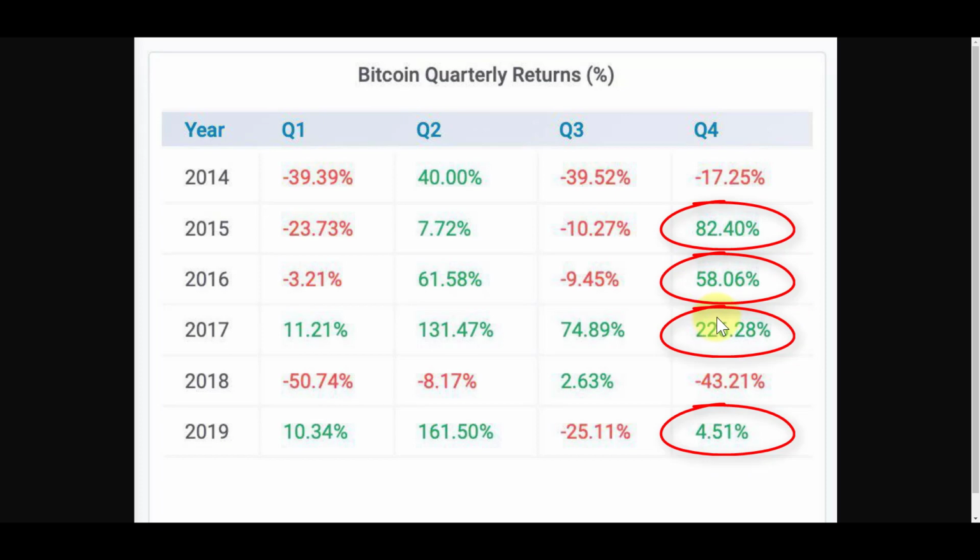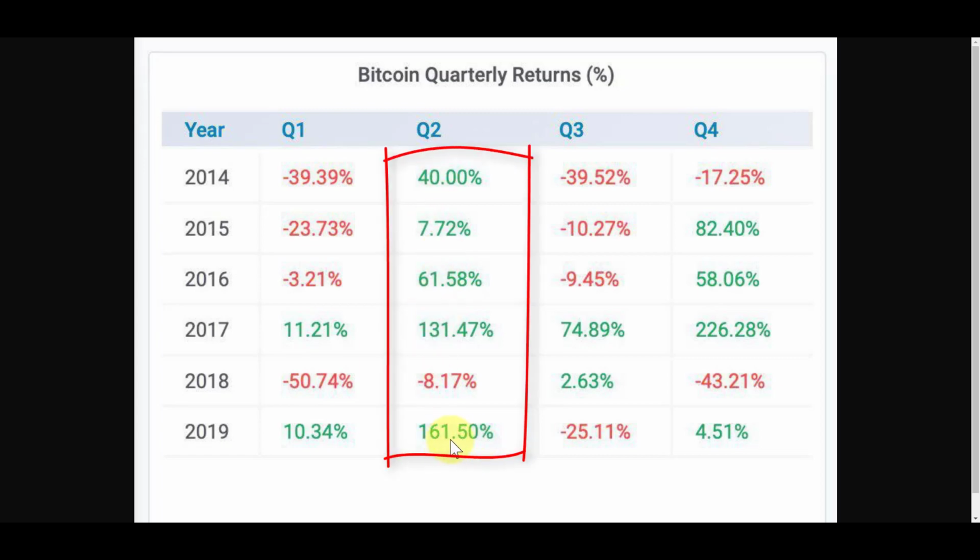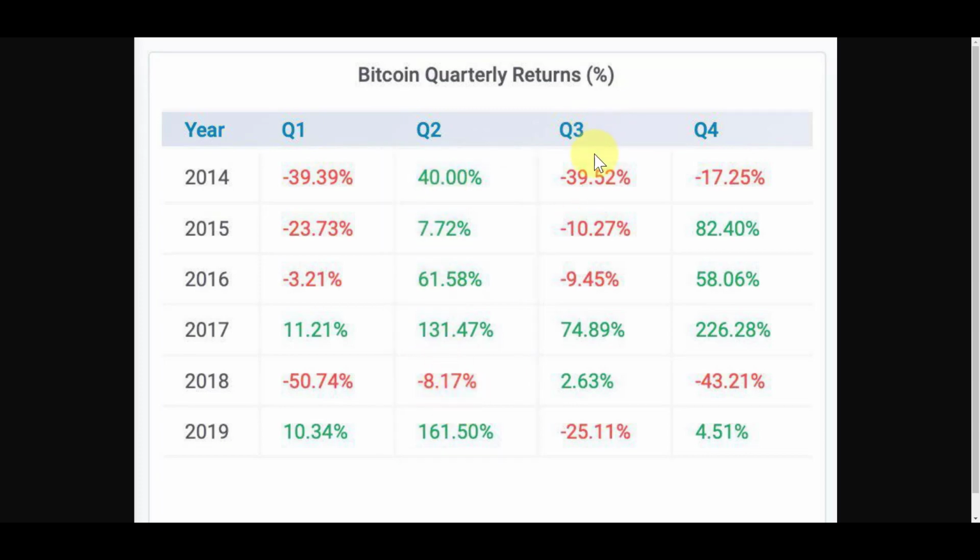So I wanted to talk about that a little bit more and show you guys on the chart how that plays out. Also, you'll notice Q2 is a really good quarter regardless. We've seen the most consistent performance to the upside in Q2, so just bear that in mind going forward. Q2 is pretty good for Bitcoin in terms of returns. All right, let's look at the chart now.